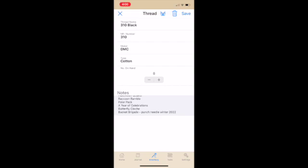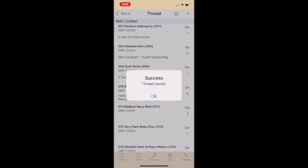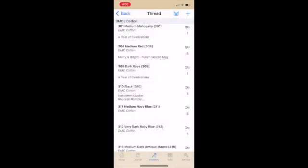So if I'm out or I need some for a project, I can go to one of these projects and pull out what I need or pull the black, use it, and then put it back. As I use a skein, I lower the quantity, and then it gives me a fairly decent count of how many skeins of a particular floss I have on hand. Again, you hit save, and then it updates everything for you on your home page.